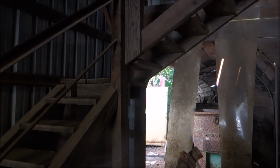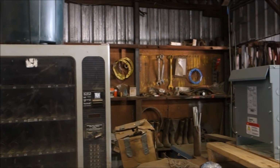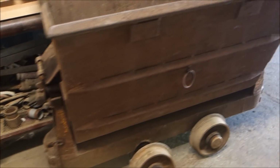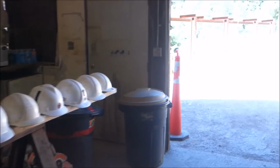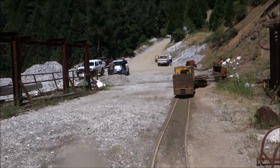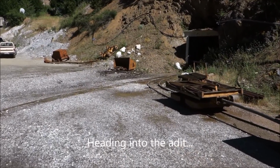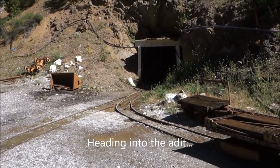Oh, there's more carts back there. Keeps going. Interesting stuff. But it is okay to pick up rocks off the floor, but do not pull any rocks out of the sides. That is not okay.